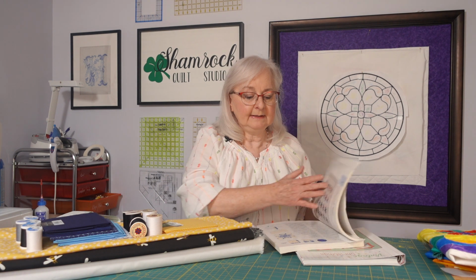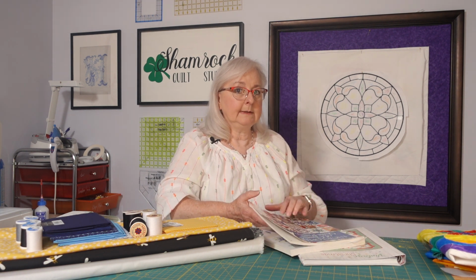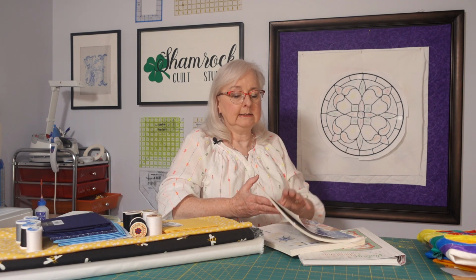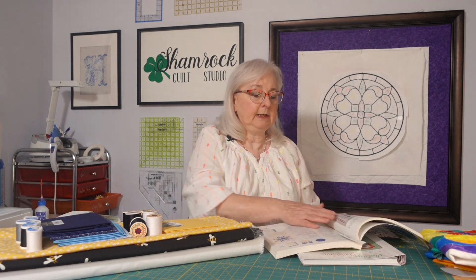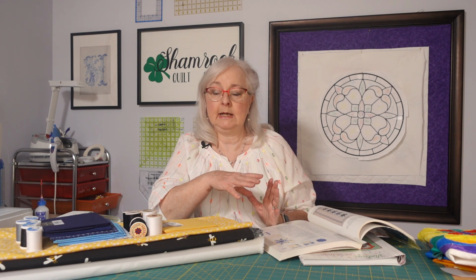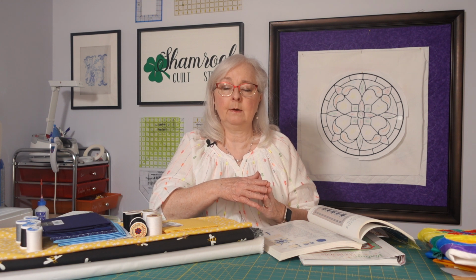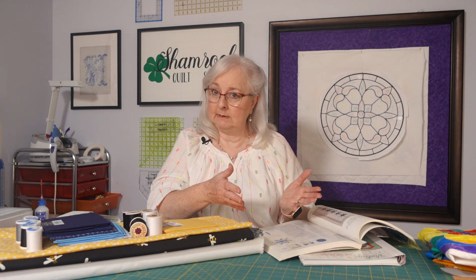So I did find something here in my older book, and this is going to be a little wall hanging. I'm not intending for it to be a larger quilt. However, if I get started and really like the way it looks, like how it goes together, then it could be a candidate to be something bigger.